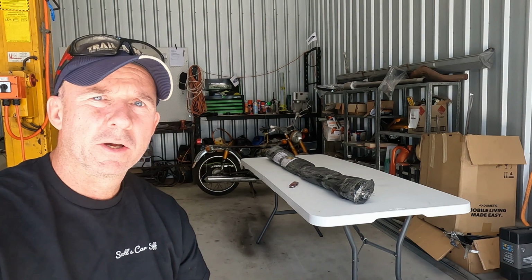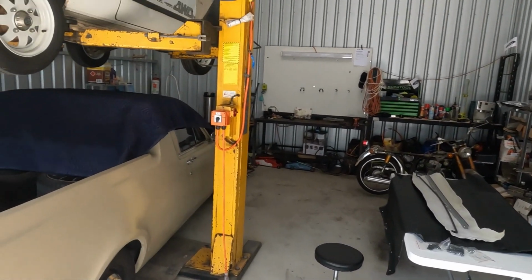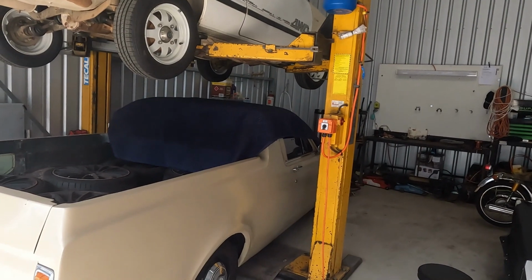As you can see, courtesy of a new to me two-post hoist, I've installed a big empty space in the shed. So let's have a look at the big empty space that I've now got in the shed, courtesy of the new to me two-post hoist. So as you can see, Brumby up top, Kingswood down the bottom.